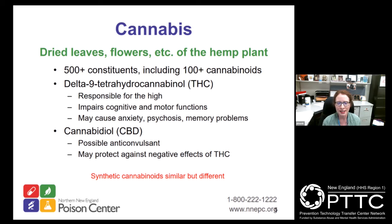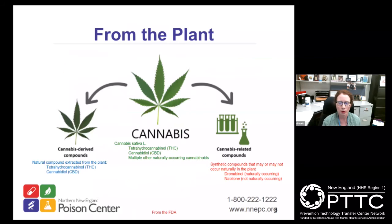The CBD is something else that's in there. It's used medicinally in very large doses, larger than what you typically buy on your own without a prescription, for very specific seizure disorders in children. And we do believe that the CBD in a marijuana plant that naturally has CBD in it actually helps control some of the adverse effects related to the marijuana.